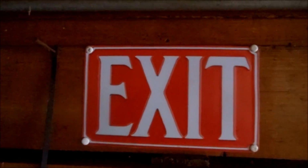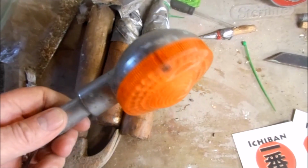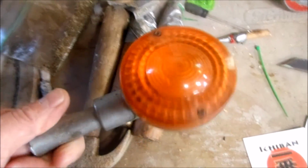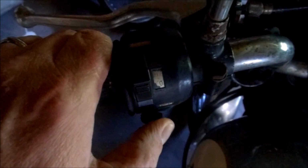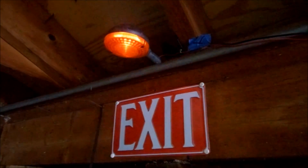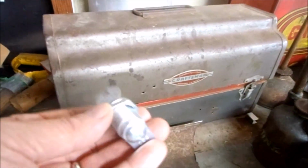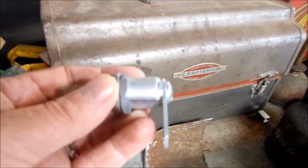I have exit signs above each door, but legally they have to be lighted. So this will be my emergency exit sign light. That's badass. And toolboxes have to lock, so I'm going to install this.